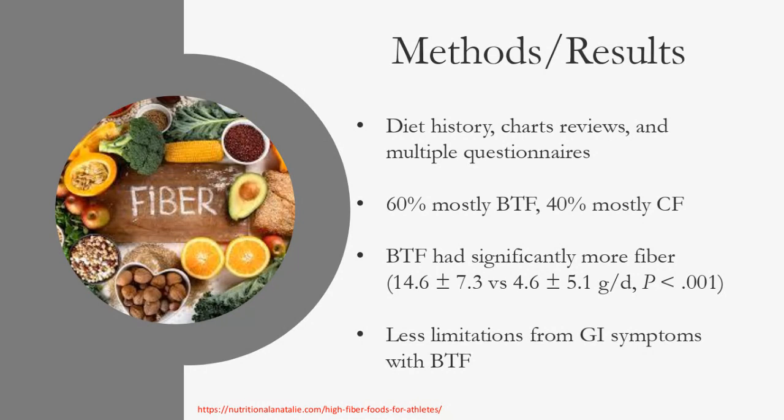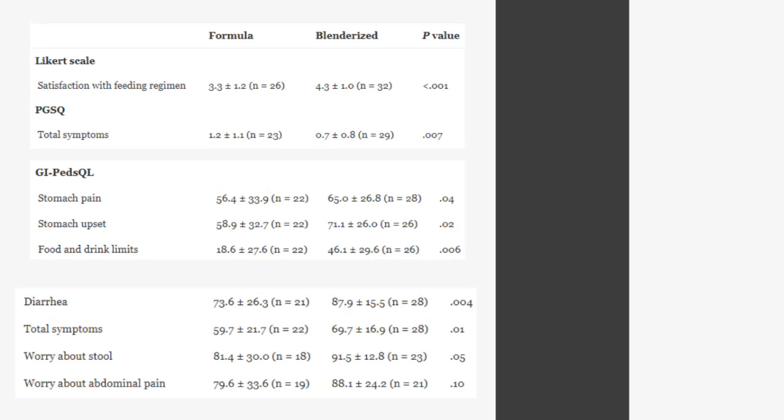Those participants that mostly relied on blenderized tube feeds for nutrition also experienced fewer limitations from GI symptoms. Some of these symptoms that were compared are found on the chart, including stomach pain and diarrhea symptoms. If you look at the p-values on the far right, none of them besides satisfaction of feeding regimen are significant, which favors blenderized tube feeds. Also, fewer GI limitations were reported with blenderized tube feeds compared to commercial formulas, and if another study were done with more participants, it's possible that some of these values could become significant, but for now, this is the concrete data.